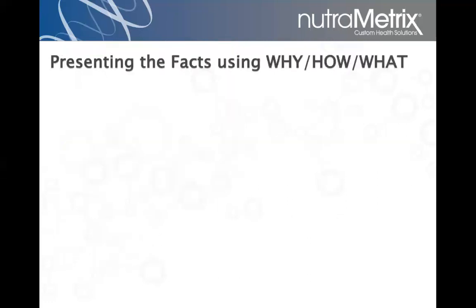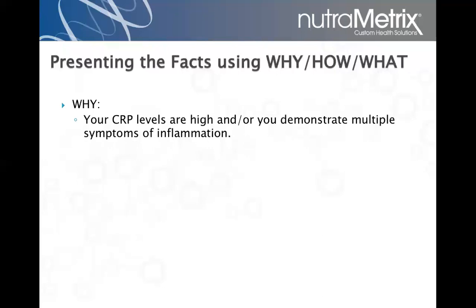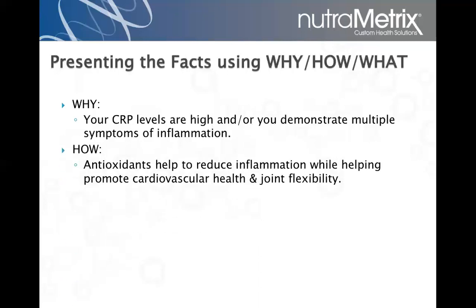All right, here we go. Once people understand the why, once patients understand why we should do something, the what and the how will naturally follow. And we also covered that in staff training number 1. So let's look at a patient with, for example, elevated C-reactive protein levels. All right, so the why would be your C-reactive protein levels are elevated, and you're demonstrating multiple symptoms of inflammation. You have joint pain and your blood pressure is a bit high.